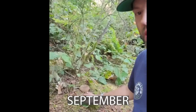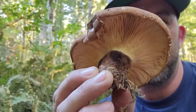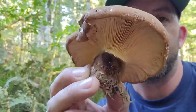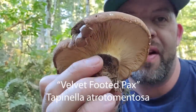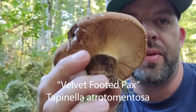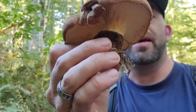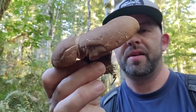Didn't really expect that. It's late September here in Washington State. You see this thing growing right alongside the trail. It's a beautiful dyeing mushroom. So people use this to dye protein fabrics like wool and silk. This one is known as the velvet footed pax. Look at this. It's like velvet on its foot. That's why they would call it that. And then pax comes from the genus that it used to be in, Paxillus, but now it's actually in Tapinella. So this is Tapinella.